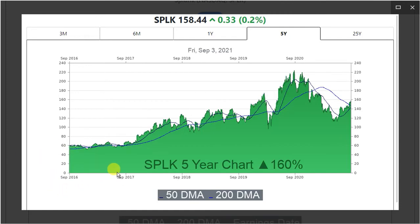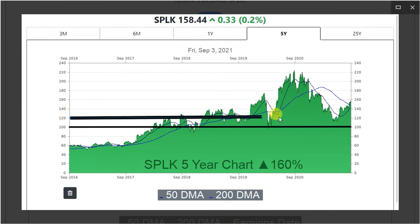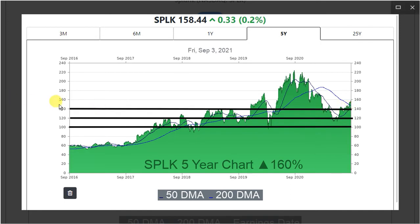Also, I want to show a couple other things here on the 5-year chart. Basically there are some trend lines at the $100 price level and the 120, 140, and then the 160. I like drawing these trend lines, it helps me see the price movement a little bit clearer. Right now the price is approaching this 160. So it would be great if it could break out above that 160. That would be another bullish indicator for me to get in on this stock right here.